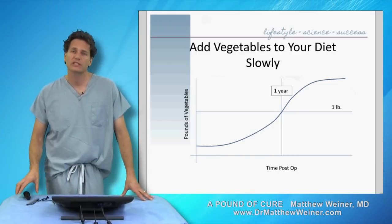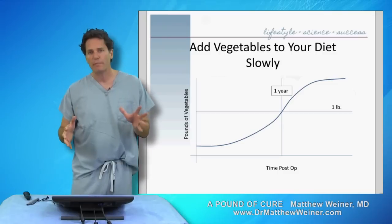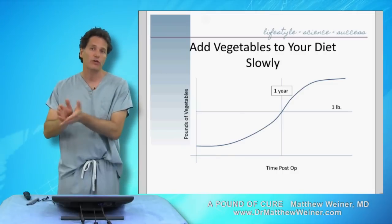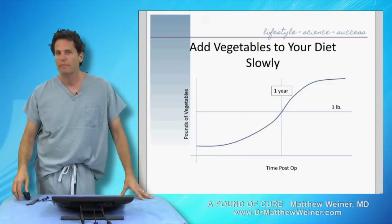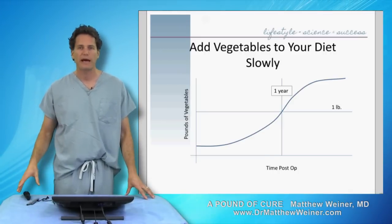What I do with my patients is I'll slowly ramp up the amount of vegetables you eat. In my book, A Pound of Cure, I emphasize a pound of vegetables daily as a bare minimum and encourage patients to eat 1.5 pounds or 2 pounds a day. When I talk to my post-op patients about that, they look at me like I'm crazy, and we all know that they're not going to be able to eat 1 pound of vegetables.